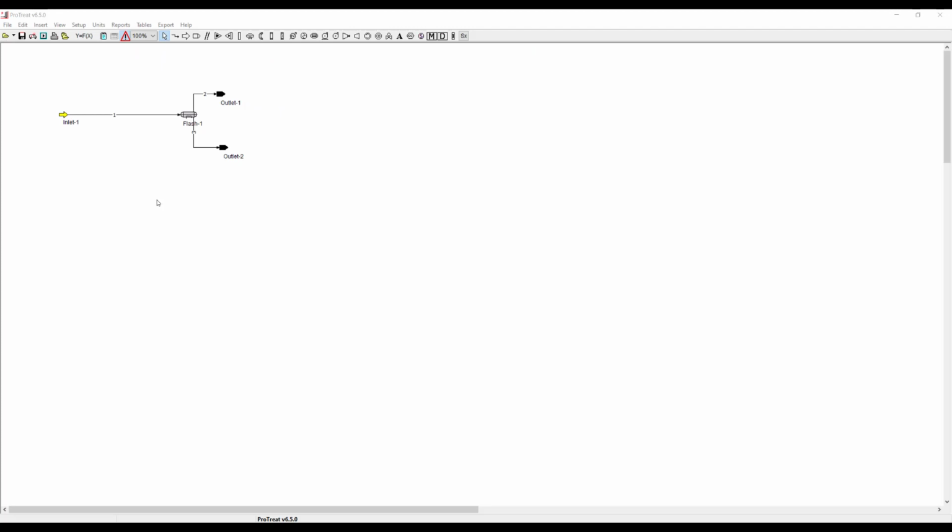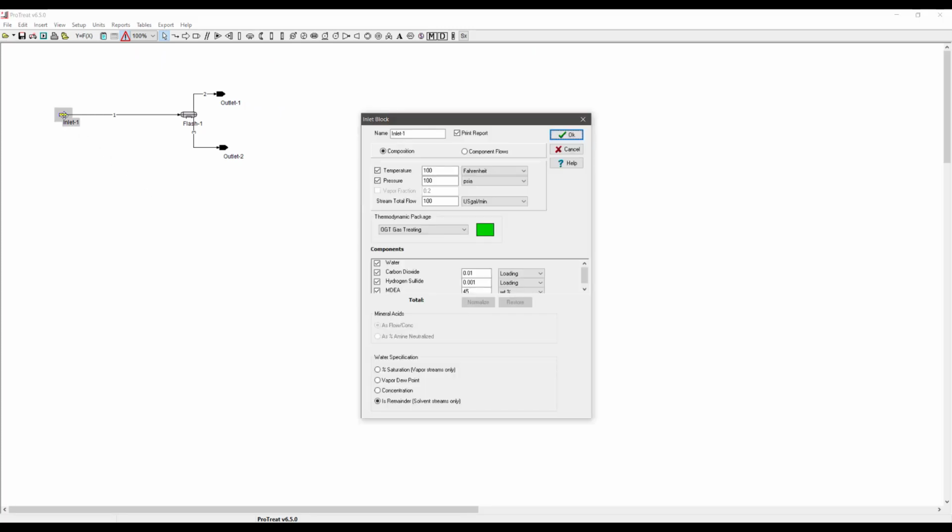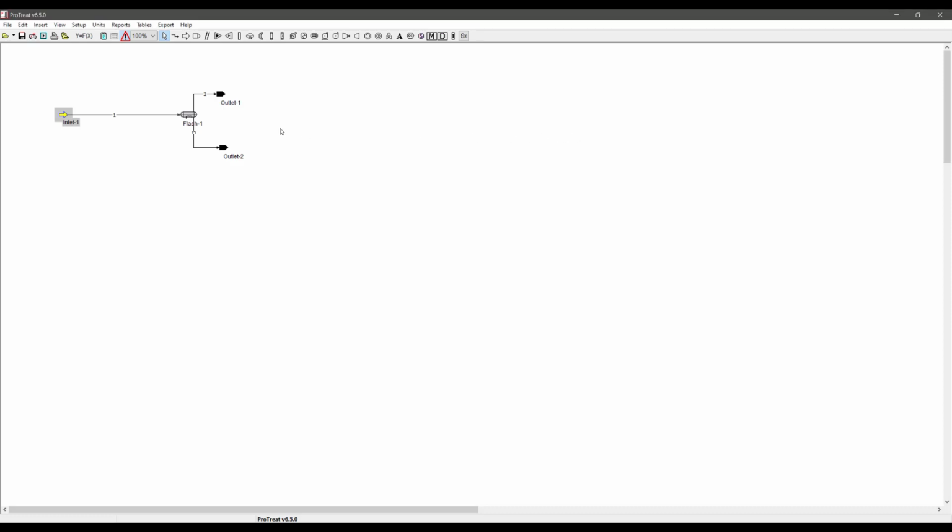To specify a vapor fraction in an inlet block, open the inlet block dialog. By default, temperature and pressure are already checked. To specify the vapor fraction, uncheck the property that you want to be left unspecified and check the vapor fraction specification. This will now allow you to enter either a temperature and vapor fraction or a pressure and vapor fraction, leaving the other to be calculated respectively.